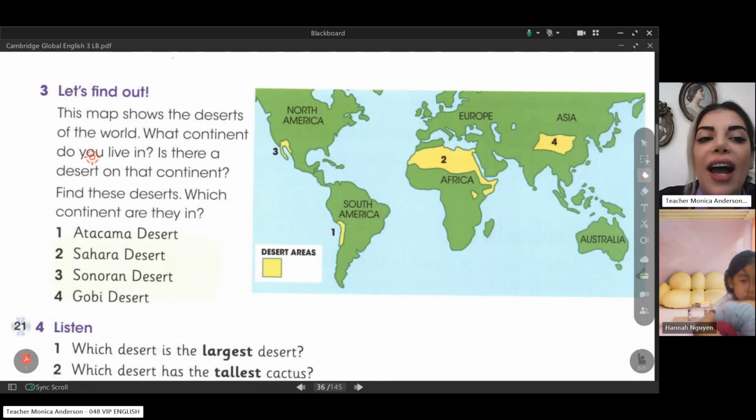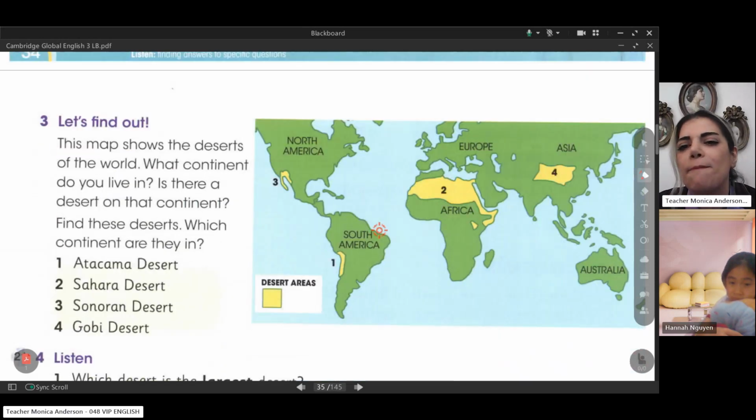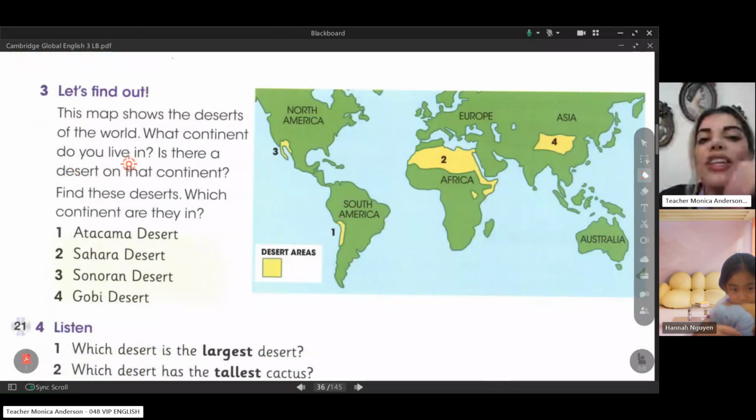Well, let's find out. This map shows the deserts of the world. What continent do you live in? I live in Asia. Okay, very good. Now, is there a desert on that continent? Is there any desert in Asia?